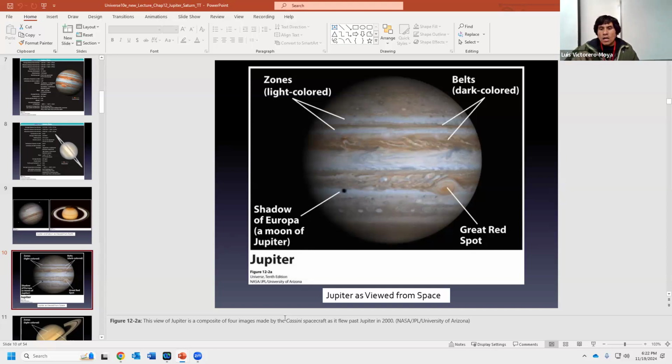Notice the red spot in there, the dark colored belts, the light colored belts, and the shadow of one of the moons. One of the Galilean moons that is orbiting Jupiter, in this case, that one is Europa, right? Remember, these moons were discovered by Galileo in the 1600s. But after that, we have discovered dozens of extra moons orbiting Jupiter and also many more orbiting Saturn.